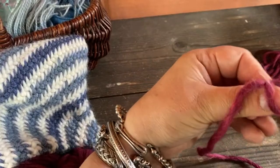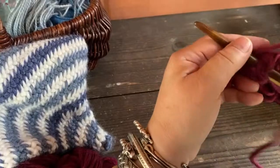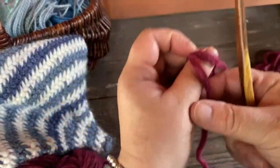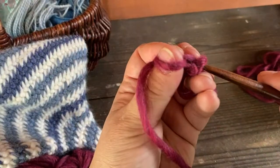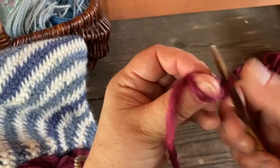Then we can people watch, and I'll catch up on chat here. Thank you, Nell. Deconstructed round start. Yeah, it's an easy one. Get my little increase going here. I keep getting straw in here. It's the scarecrow.